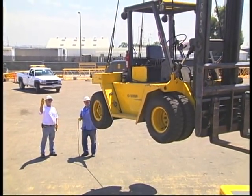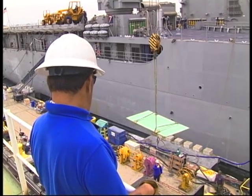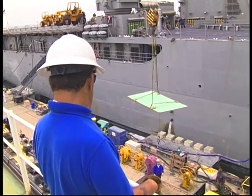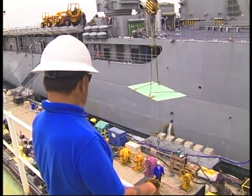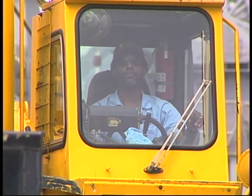During complex lifts and blind lifts, communication must be continuous. When directing the load from one location to another, such as from the pier to the ship, the signaling responsibility transfers to the receiving rigger. This transition must be clearly communicated to the operator.